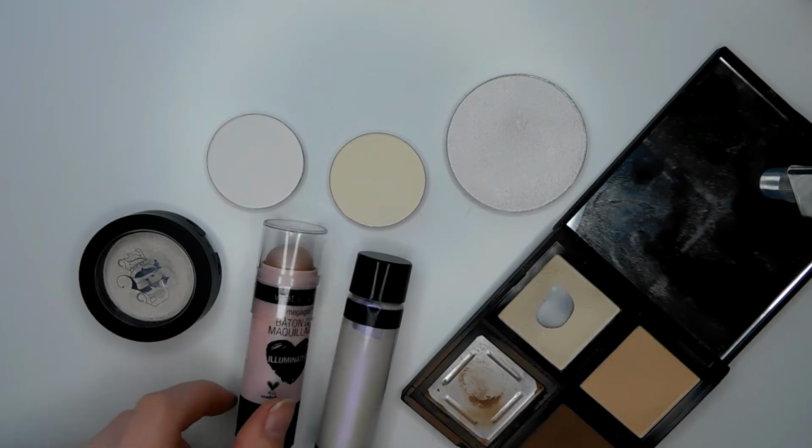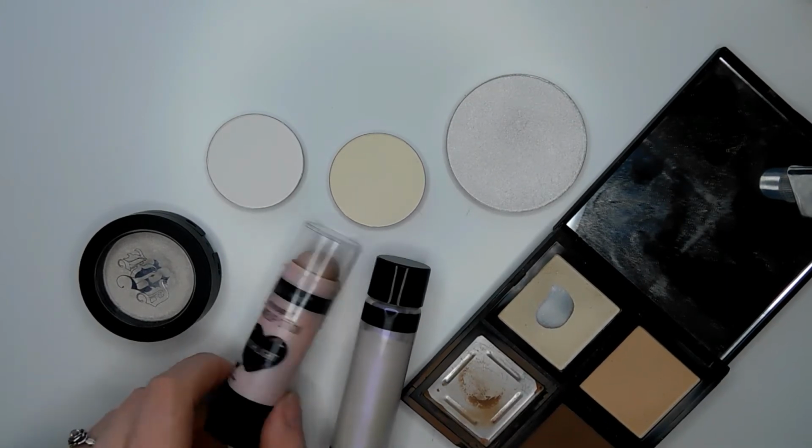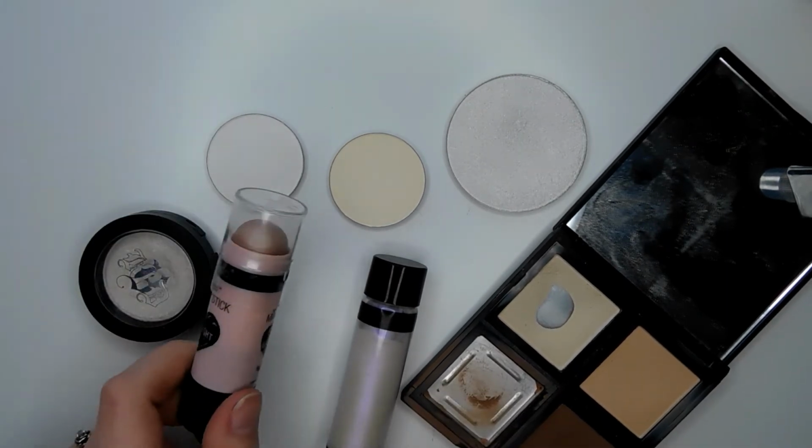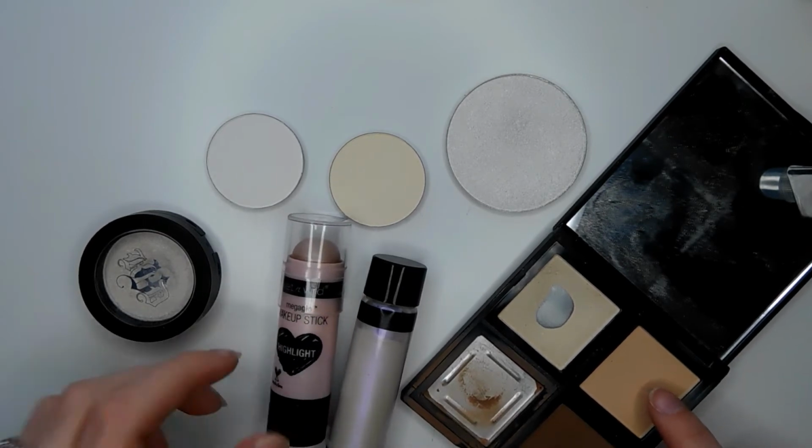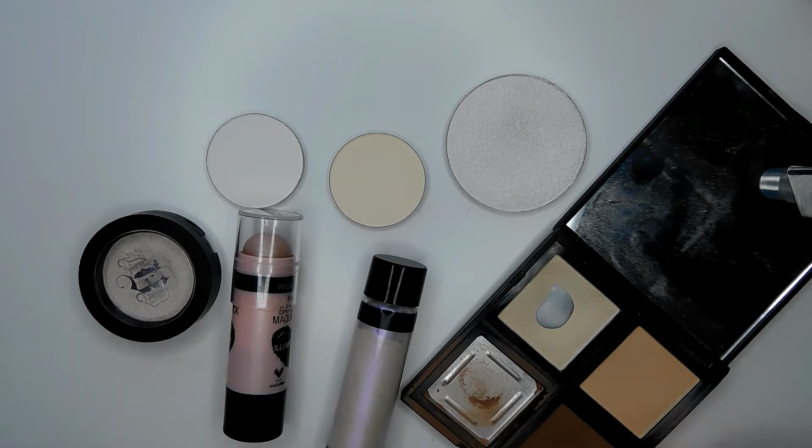So yeah, I really like this one. It's probably my favorite. Hopefully I don't run out of it. I haven't used that much of it yet. This one, I don't know. I just call it a highlighter because it's like a lighter shade in a contour palette, but it's not really a highlighter. Definitely good on those. I'm not going to run out. And I do have shades in eyeshadow palettes that I use as highlighter too, just so I don't have to pull out another product. I can just use whatever I have open.